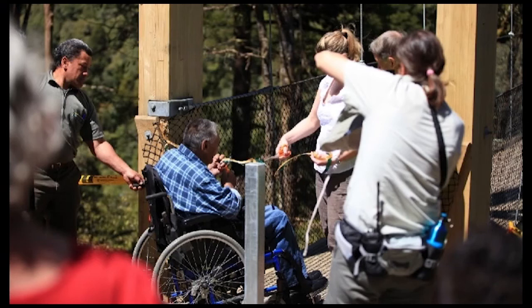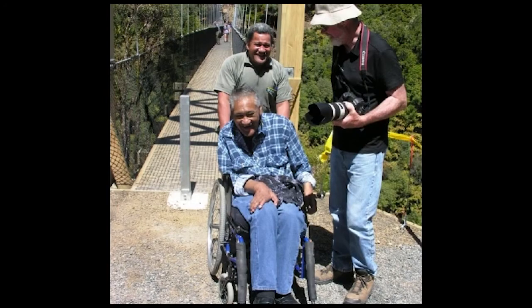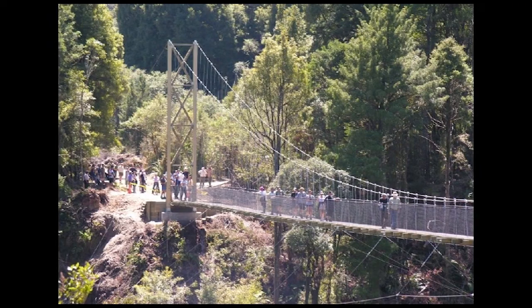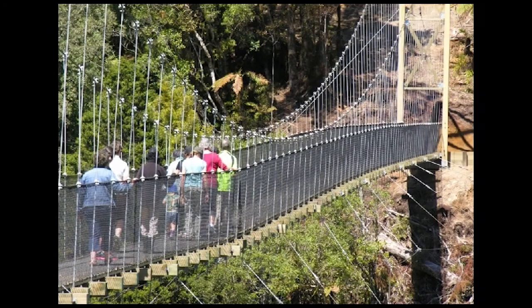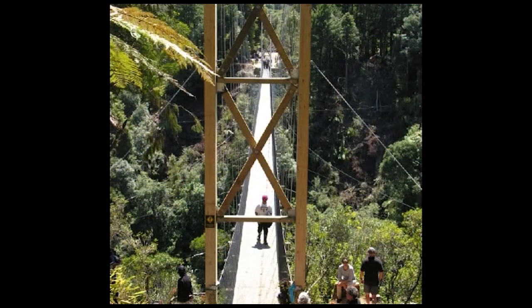Piripi Crown was a local forestry worker who had suffered an accident. He was truly delighted to be one of the first across. Several contractors came. Word had spread about this remarkable feat of engineering. Also, local people came who had been wondering what had been going on in their neighbourhood for the last 2 years. So now, the timber trail is nearly ready for its public.